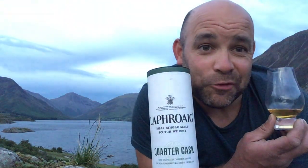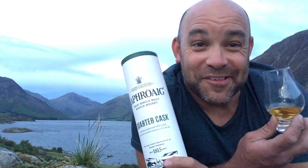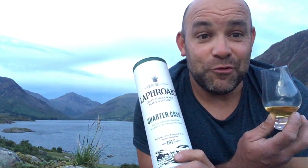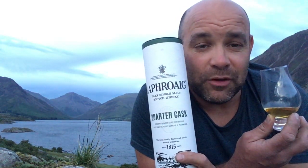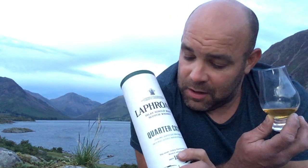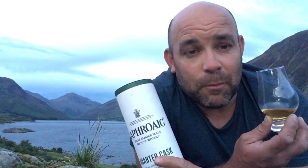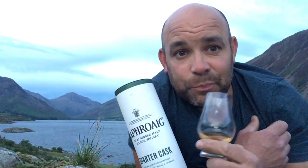It's whiskey in the wild, and the phone never fell over, which is great because I've just got it propped up on a rock with a load of moss behind it, so nothing too technical here. But there it is, Laphroaig quarter cask, absolutely brilliant whiskey, lovely single malt. We're actually on our way up to the homeland, up to see my mother, and she'll be trying a few more single malts en route at some more lovely wild places. So, as they say, Slàinte.